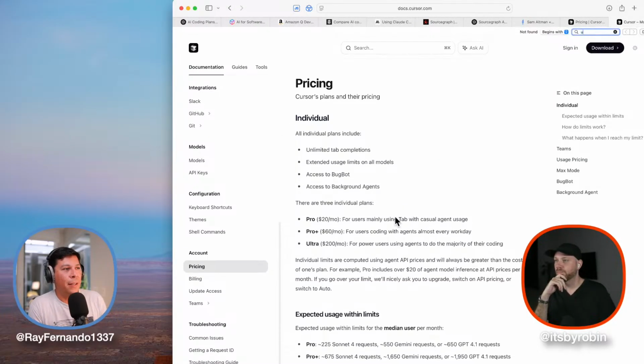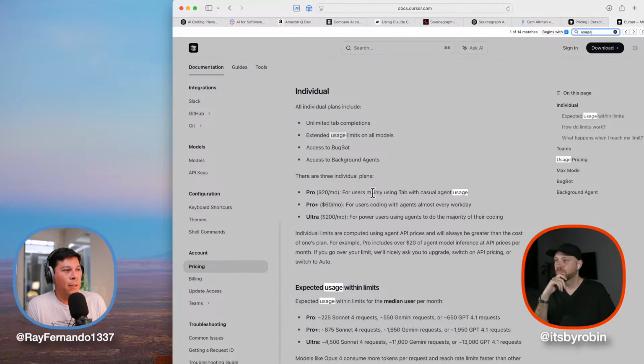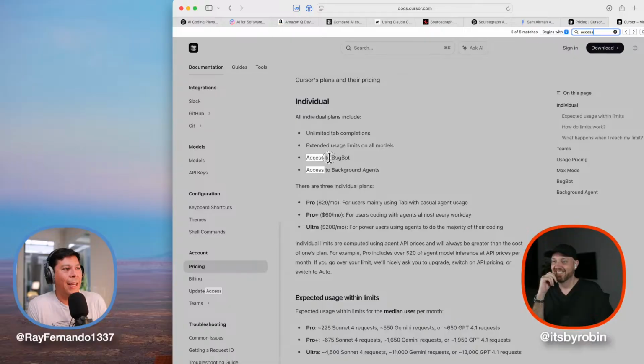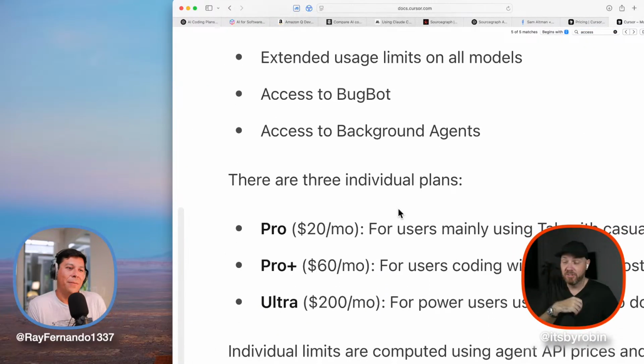Oh, I see. Usage. Let's see. Extended usage limits on all models. So for many users with casual agent usage, they say access to background agents. That's what they say. Access to Bugbot, access to background agents. Oh, no, Bugbot is not included at all.